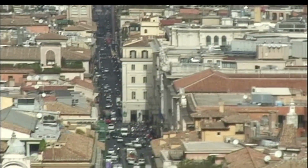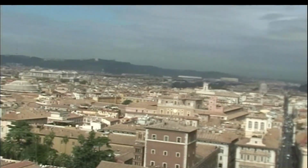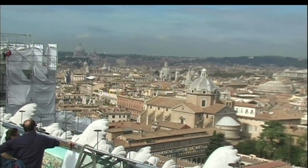Oh, what's that? That looks nice. I really do need to get a new camera. It's rubbish. When did it start? Roma Stadium.